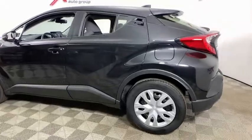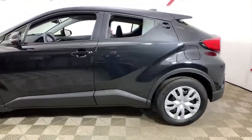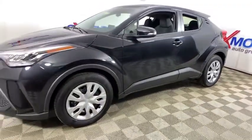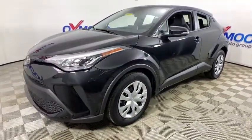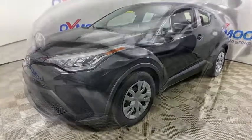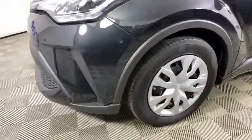You are going to love the 2020 Toyota CHR. The Toyota CHR's fresh design makes it stand out in the crowd, and the interior oozes with style. The CHR handles like a race car and has all the safety features you'd expect from a Toyota vehicle.